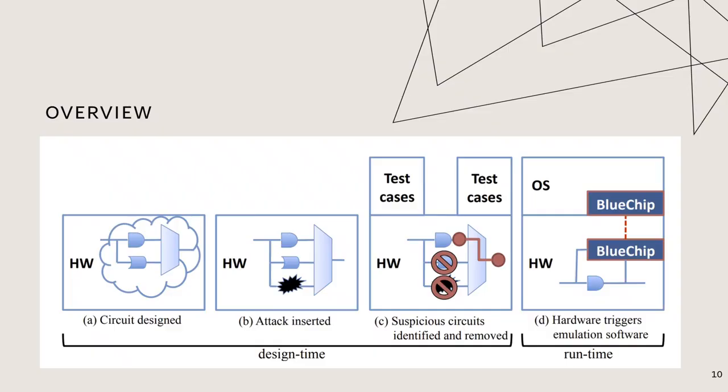So now I'll be talking about Blue Chip's approach. So here's a brief overview of what we've been talking about so far. As you can see in part A, a design engineer would design a circuit, take stuff from everywhere, and then do their job. And then in part B, while the design engineer is taking stuff and making a circuit, sometimes internally someone might purposely put in a malicious circuit, or externally, as they are taking stuff from the outside world to put in their circuit, they might accidentally take something that an attacker put out there. And then all of a sudden they have a malicious circuit inside their circuit.